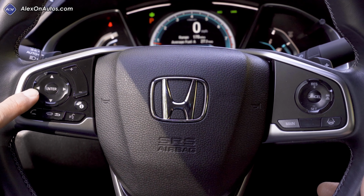We then have a dedicated voice button, phone hang-up and pick-up buttons, and then on the right side of the steering wheel we have the controls for the radar adaptive cruise control and lane keeping assistance system. These are standard on all models of the Civic.